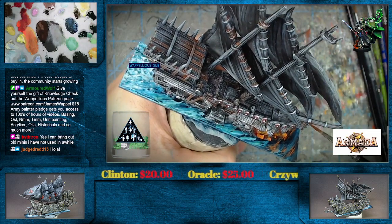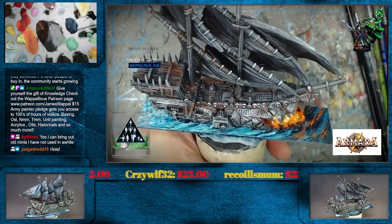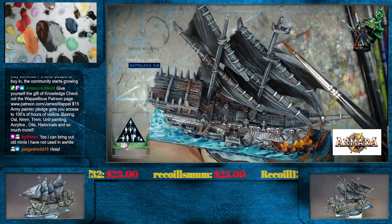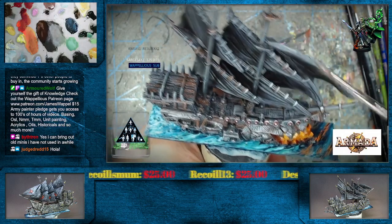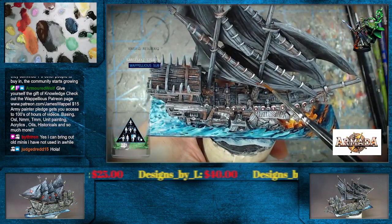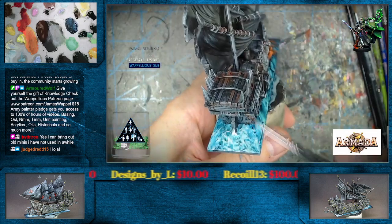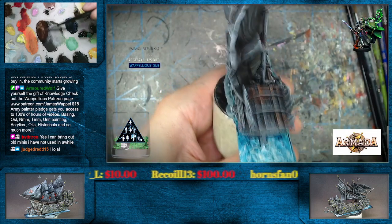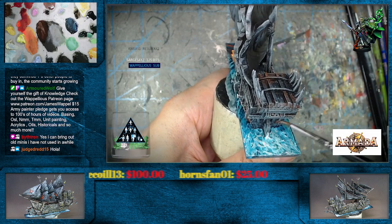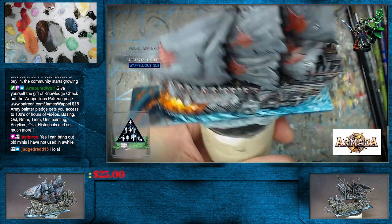Let me just again throw a little bit of the rust out here. In a couple places, not necessarily absolutely everywhere. Got some of it up here. We got more of it back there. Oh yeah, down here. I'm going to try and have a little bit of it. Again, it's just a hint of it there.